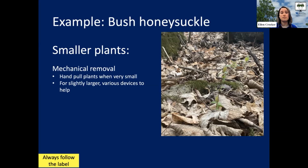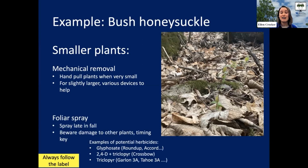They even sell different devices for slightly larger plants that you can pop out of the ground. As long as you're getting the roots out of there, you can definitely do that. You could also do a foliar herbicide spray of that smaller stuff.